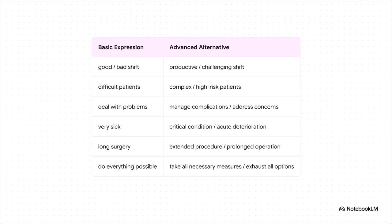So, here's a quick summary of those upgrades we just talked about. The real key is to make these swaps a conscious habit. Every time you're about to use one of those basic phrases, just pause for a second and see if you can swap in a more advanced professional alternative. This table right here, think of it as your new cheat sheet.